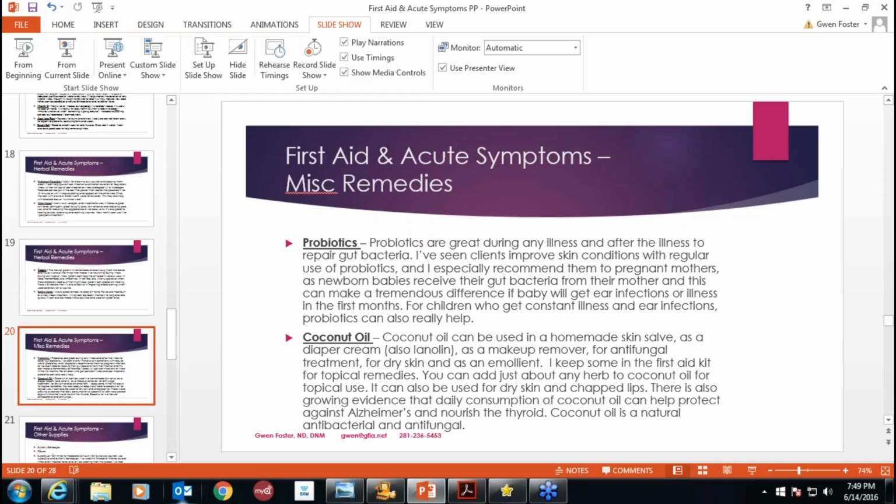Certain countries are notorious for getting sick. Africa, definitely want to have probiotics within your bag. And if someone's traveling and they don't know where a health food store is, they can go to the local pharmacy and get probiotics, and that can be the difference of ruining their trip or saving their trip.